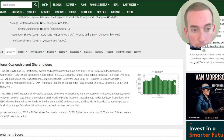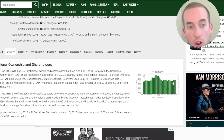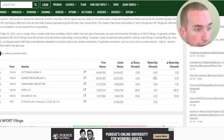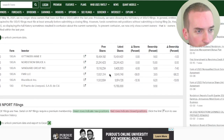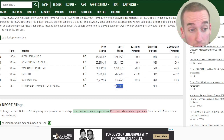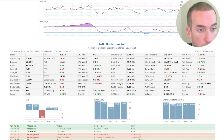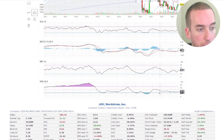If we look over here, it might be hard to tell, but these last 7 candles that I'm circling are higher than the last like 15 candles over here. So that's good. No real big selling. FMR sold a bit. BlackRock sold a bit. El Puerto de Liverpool started a position of 15.7 million shares in September of last year. So institutions do own quite a bit more, so that is good.